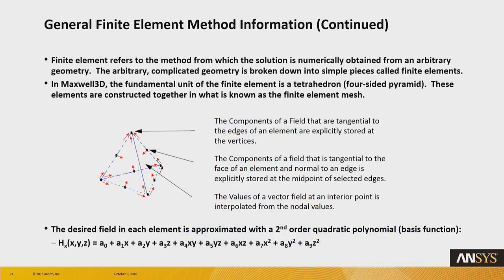So when we talk about finite element, a crucial part of finite element analysis is meshing. That's an integral step to the finite element analysis. So what is a mesh? What we do is basically we take a problem. We basically break down the problem into smaller elements, or in this case with Maxwell, that element type is a tetrahedron, like you see here on the slide.